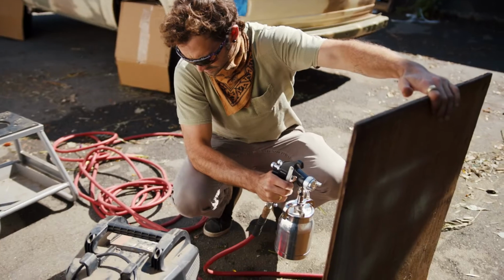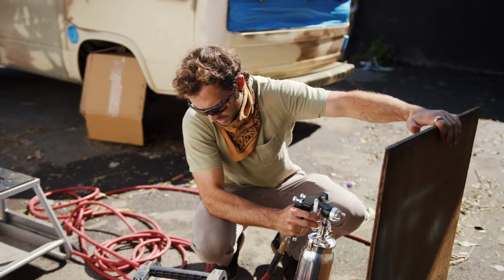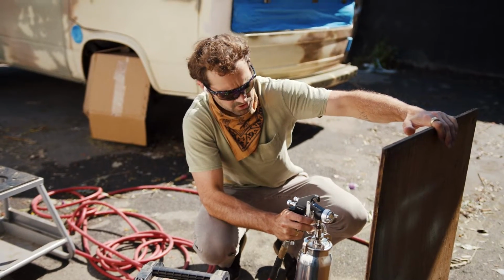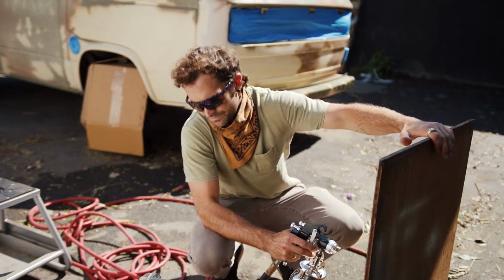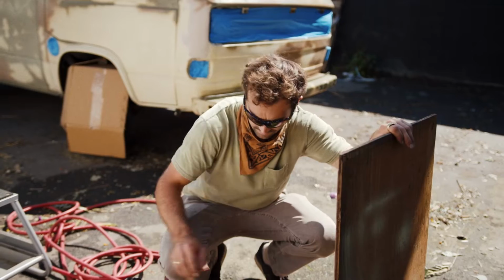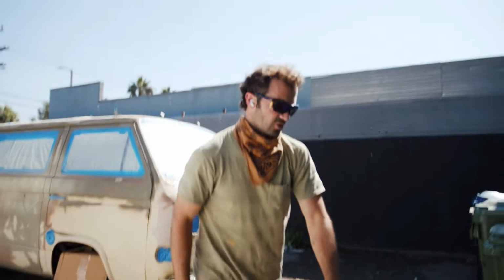My problem is that because I have the PSI set at 40 roughly, which is where it should be, the moment I pull the trigger, it drops down. So yeah, that's no good.